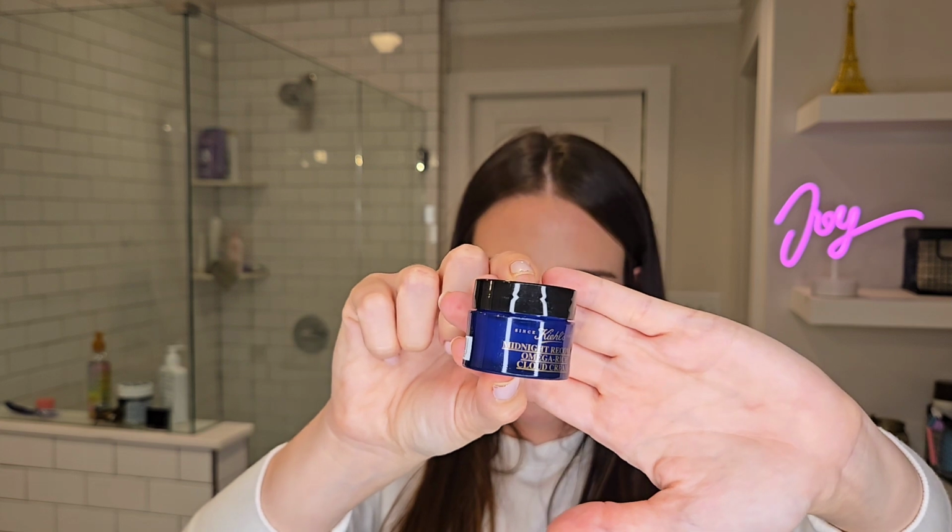So my first skincare product, this is also a declutter. This is from Kiehl's. This is the Midnight Recovery Omega Rich Cloud Cream. Just the title of this, I've never used it before, and I've never really used a whole lot of Kiehl's products either. The word cloud is confusing to me because when I think of cloud, I'm thinking very light, very airy, maybe even gel-like. But then it also has rich and cream in it, so you're thinking that it's heavy. So I wasn't sure what to expect with this product.